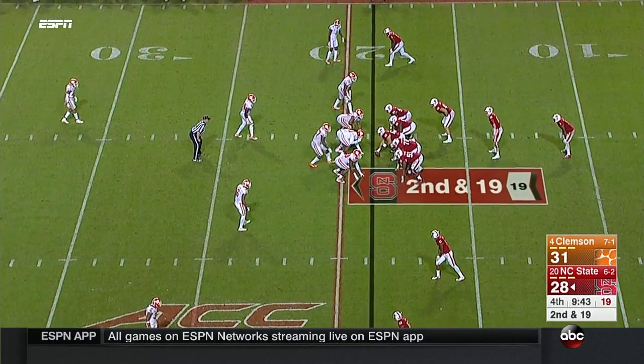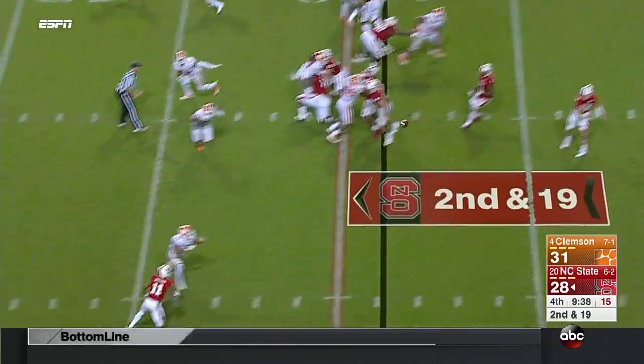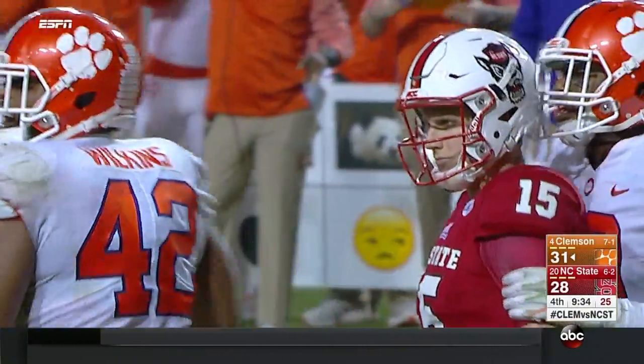And Todd, that's the first sack that NC State has allowed in ACC play. 157 dropbacks. That's the first one. Intercepted by Carter. Ryan Carter comes up huge.